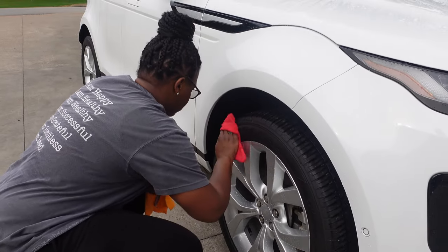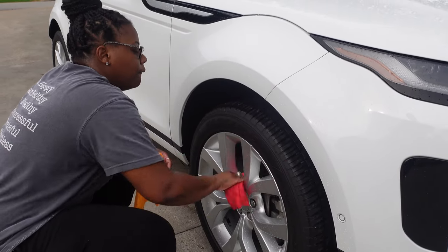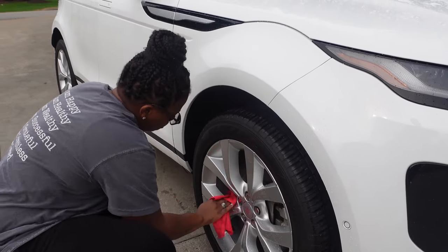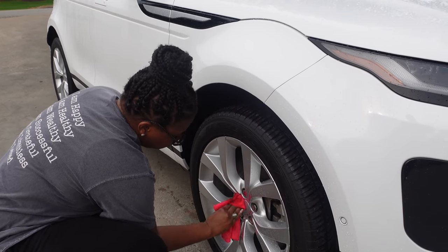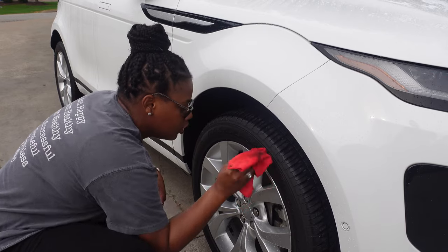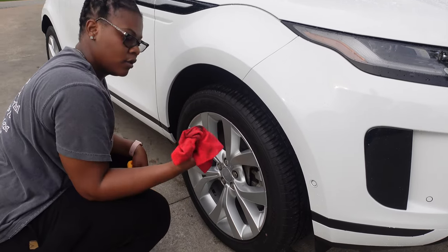Anyways, here I am drying off the rim with a completely different microfiber towel. I'm cleaning the rims, I'm cleaning the tires, talking to my camera woman. Getting it all dried out. So I'm gonna stick my hand in between there in a minute as well, get that all dried out. And you know, look at all this dirt that's gonna come up out of here.